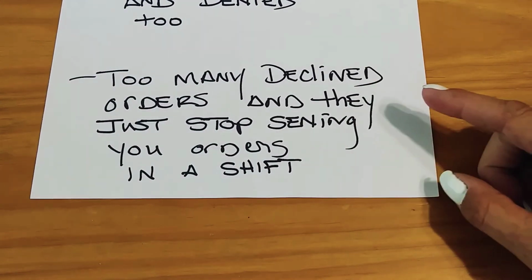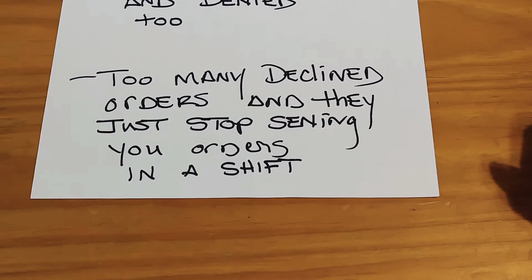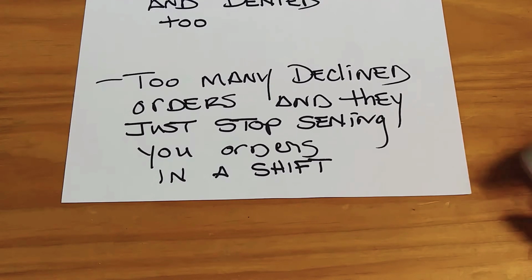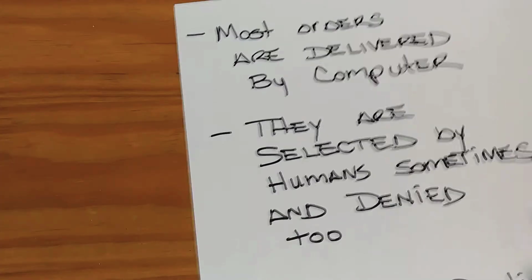If you have too many declined orders in a shift, they'll just stop sending you orders. Your shift will die. You will sit idle. That's right. And then when you clock out, if they're really mad at you, you can't even clock back in. Okay, so I don't care how many dashers there are. If there's 1 million or 2 or none, you will have a hard time if you make it hard on yourself. So those are my biggest tips for brand new DoorDashers and experienced DoorDashers. Those are the facts. And I don't see that they'll change.